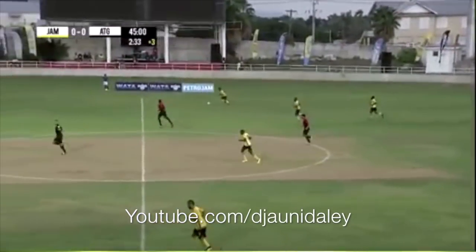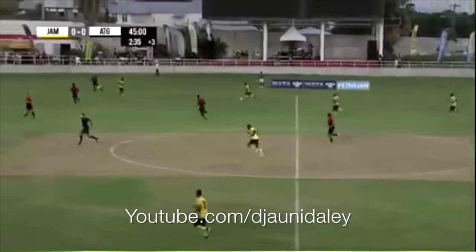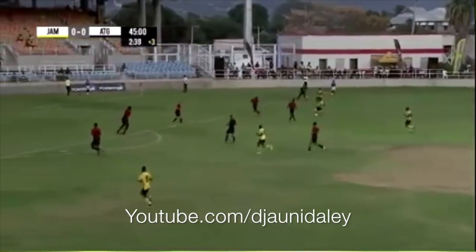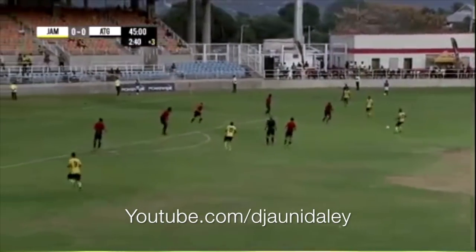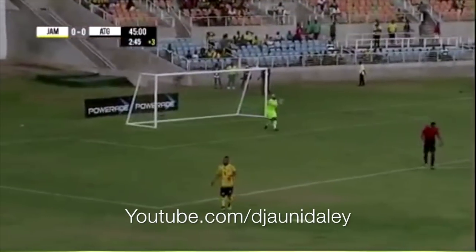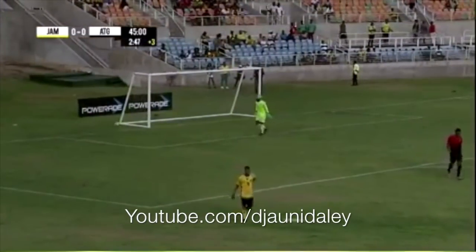Yeah, and Jamaicans just coming out now through Fisher at the half line with a lot of space and time here, but more Antiguans behind the ball than Jamaica's coming for. He turns it back and across. Romario Williams drives a left foot shot wide off the target.